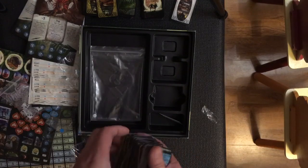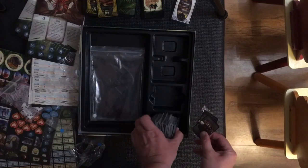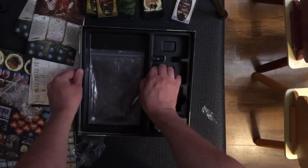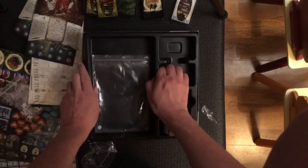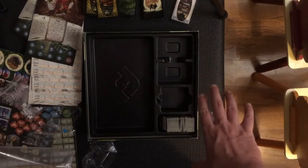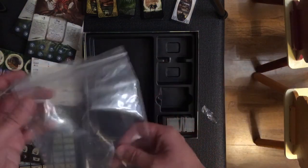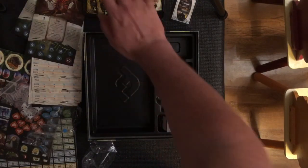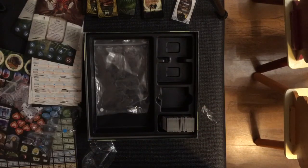So it all comes in a nice insert. Make sure there's nothing else floating around in there. No, nothing. All comes in a nice insert, although I will say it's probably going to be inadequate for storing the game because there's so many decks and that kind of stuff, so I have to get some little baggies to sort things out. There are a lot of tokens which would usually just be strewn out in there, so I don't want to organise it like that either.